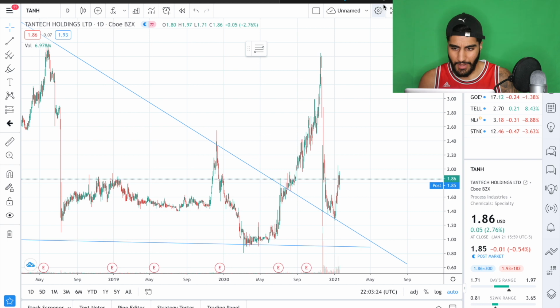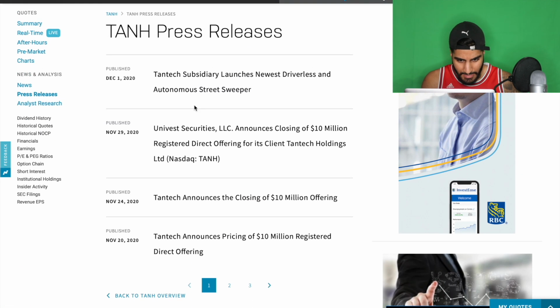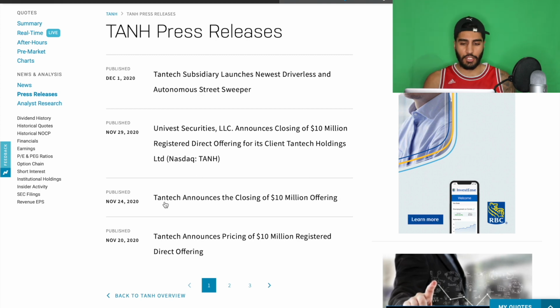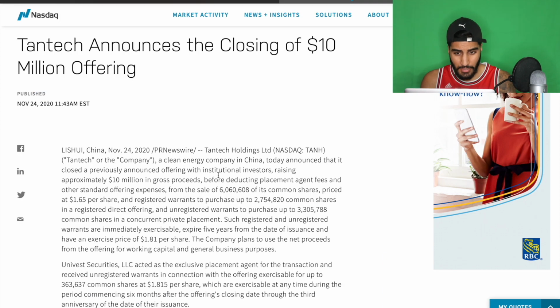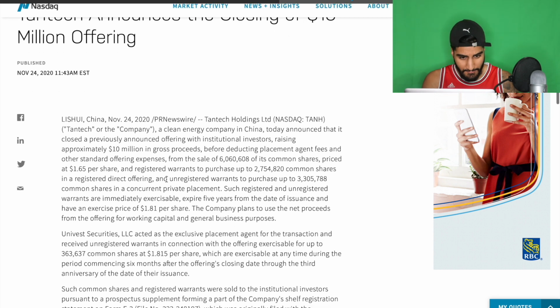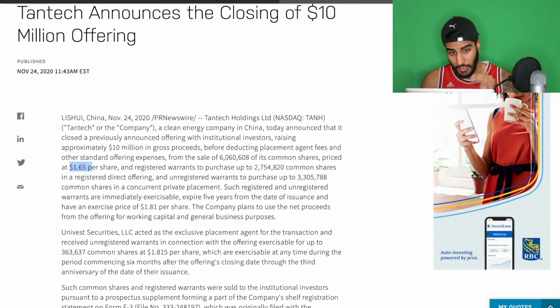Now why did the stock crash so much? If we go look at the news on nasdaq.com, you could see that TANH announces the closing of a $10 million share offering. If we look at the closing of this $10 million share offering, we can see that it happened at a share price of $1.65. This was on November 24th, the closing date.